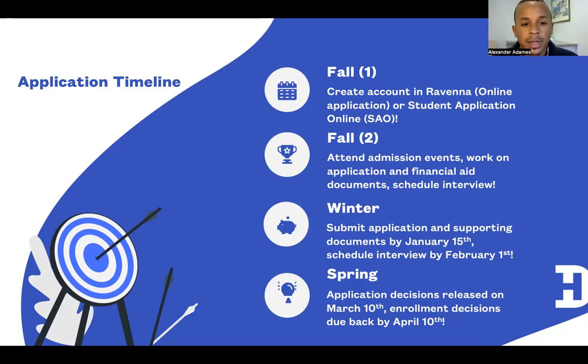And in the spring, the application decisions will be released on March 10th. That is the day that you will know whether you have received admission into Dana Hall or not. And then we would like to hear back from you on April 10th. So you have about a month to decide.